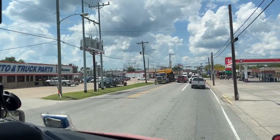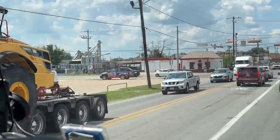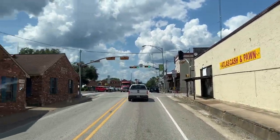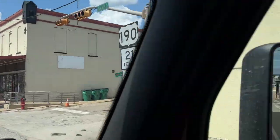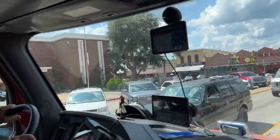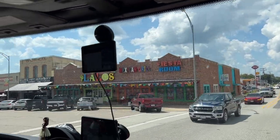Turn left, then turn right. Turn right. Courthouse doesn't look so historic. Turn left, then turn left.